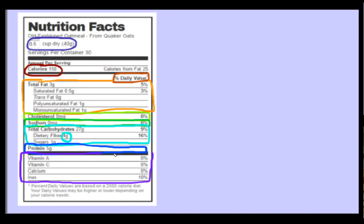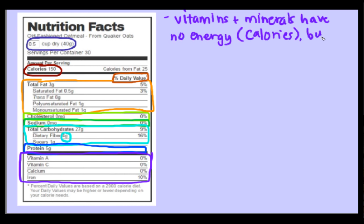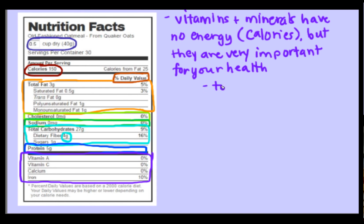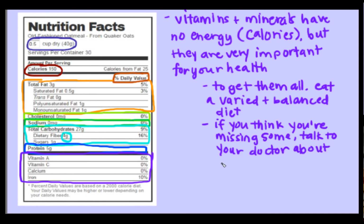Last, let's look at vitamins and minerals. Vitamins and minerals are important for health, although they don't provide energy, or contain calories, directly. Different foods contain different vitamins and minerals, so it's important to eat a varied and balanced diet with lots of fruits and vegetables. If you don't think you're getting all the vitamins and minerals you need, you can talk to your doctor about taking vitamin tablets every day.